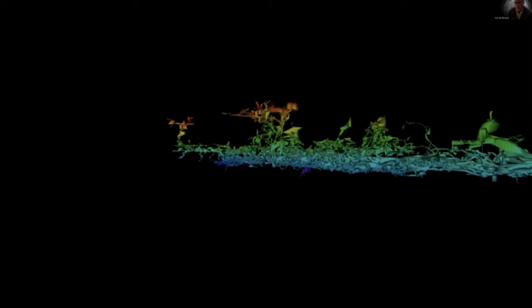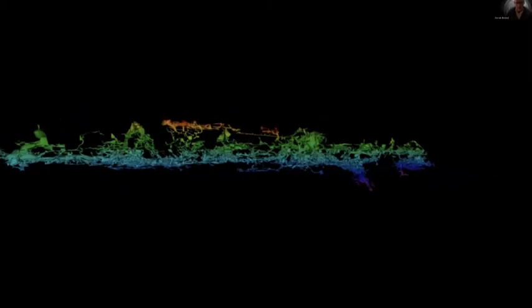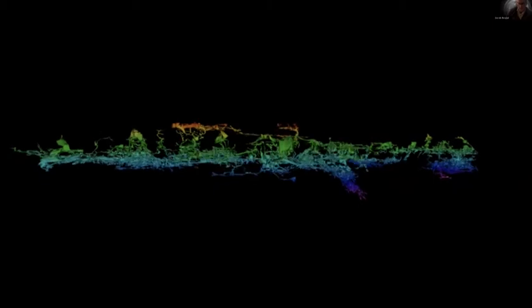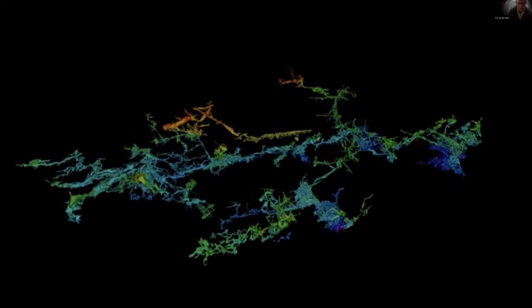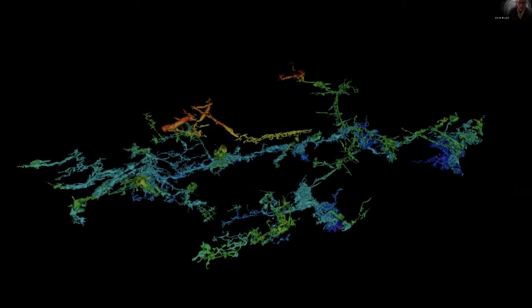There are mazier caves in the world, but the combination of the length of this cave and the three-dimensional complexity makes it a real challenge from a cartography standpoint.